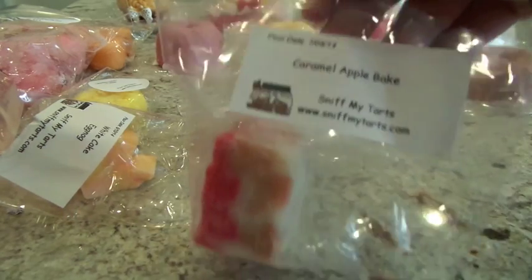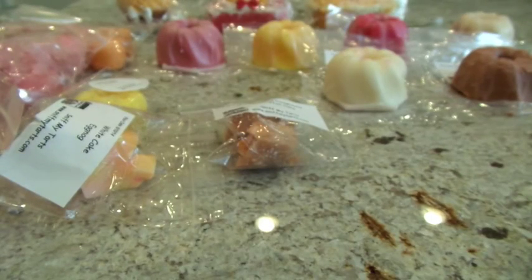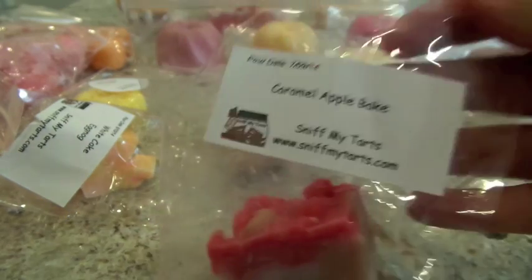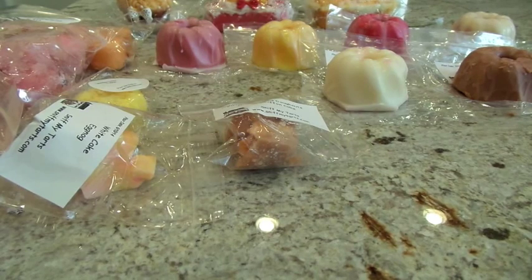This first sample I got here, this is in Caramel Apple Bake. And that is actually a really nice caramel apple scent. Sometimes they can start to get a little bit perfumey. That one I would say is less on the perfumey side, more on an authentic apple caramel scent.